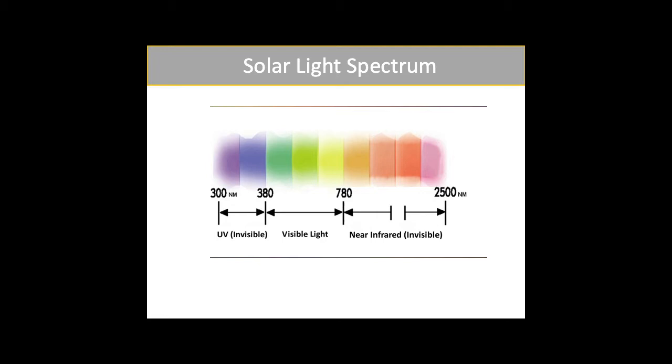The solar light spectrum. This is just a picture of a rainbow after a rainstorm. But what you're seeing is different types of light in the spectrum of light, and you're seeing different colors. Now these different colors actually mean something. What you're seeing with the purple and violet on this end is what's called UV rays. Is everyone familiar with the term UV? What is UV? What do UV rays do? What does it break down?